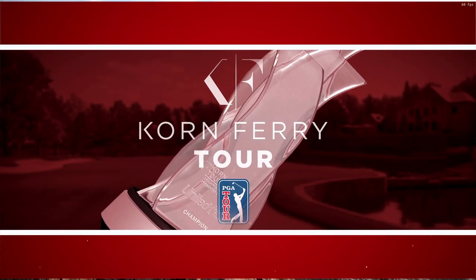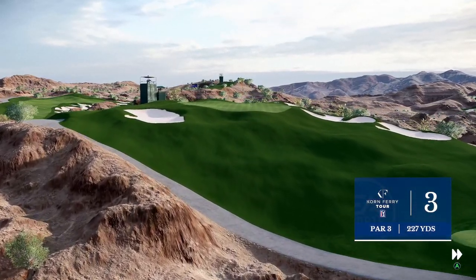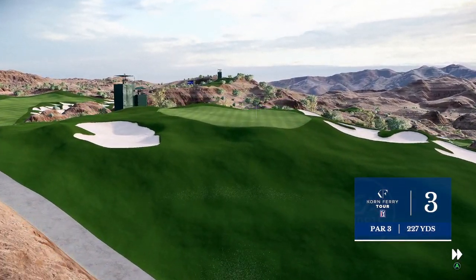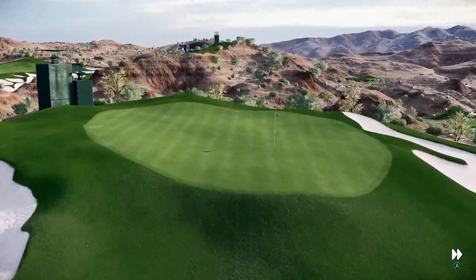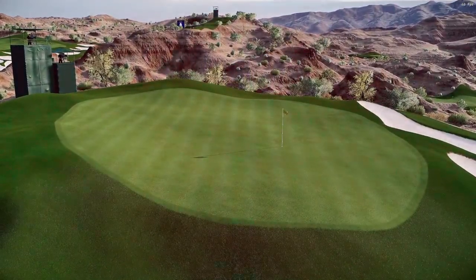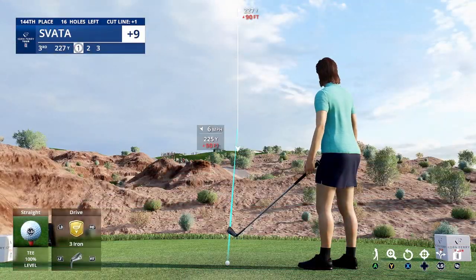All right, Frank, describe the third hole. Well, it's a par three with a bit of a tabletop green, Rich. Some bunkers right and left of that, but also it's going to play a little bit further. This tee shot is uphill, unlike the opening two holes. So a three here, and that certainly won't hurt the scorecard.